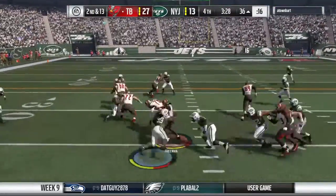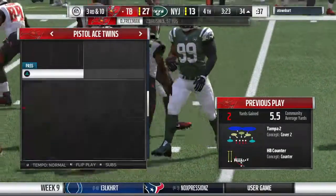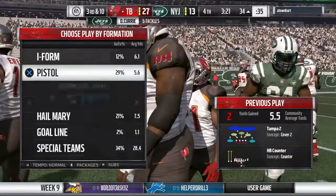On the counter, Devontae Freeman. And he won't get much. Maybe a couple. Down inside the 35 to the 34. Couple of Jets there in on the stop.